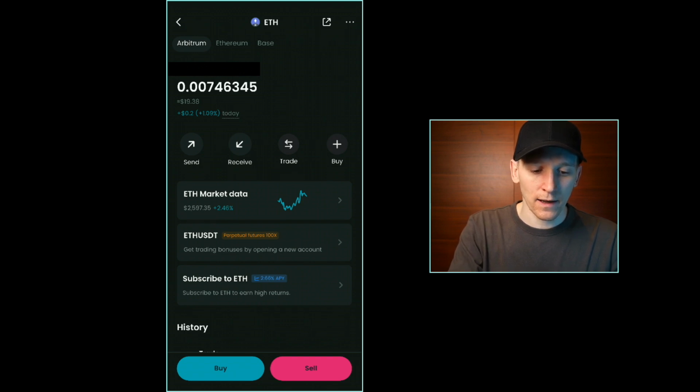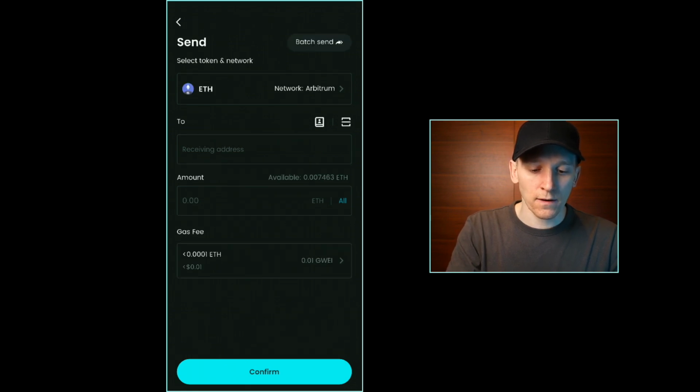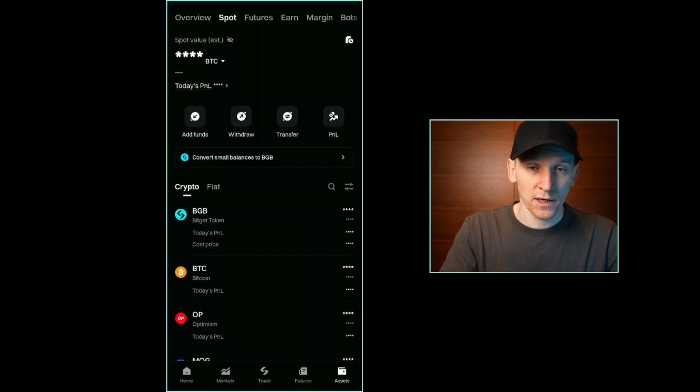I'm going to press send on the left-hand side, and it tells me you've got ETH and the network is Arbitrum. So wherever you're sending to, you have to get the Arbitrum address, and you have to make sure that exchange allows for the deposit. So I'm going to go over to my centralized exchange. I'll just show you with the Bitget exchange here, but you can use any major exchange: Binance, Coinbase, Kraken, Bybit, OKX. As long as they accept ETH on the Arbitrum network, which I'm sending, it will be good to use.